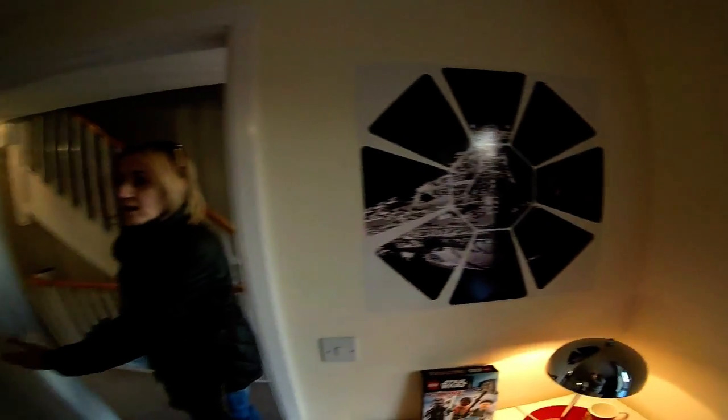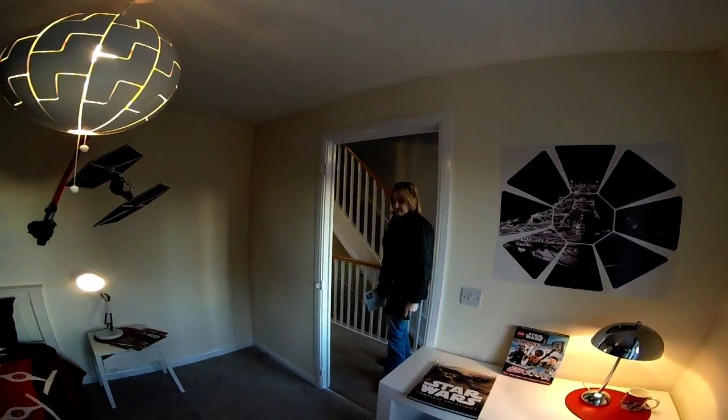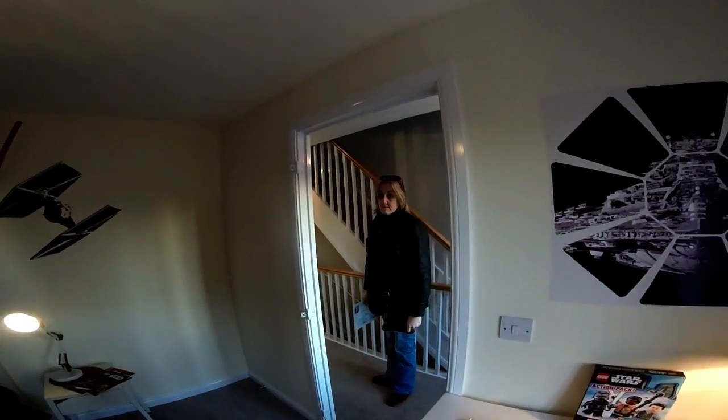So there would be a door that opens into this bedroom. Did they really need to take the door off? No. Actually, I've never seen Star Wars.